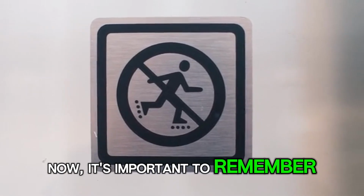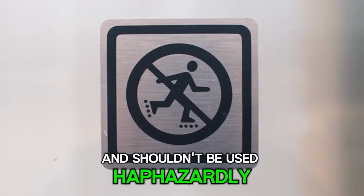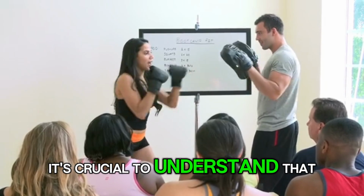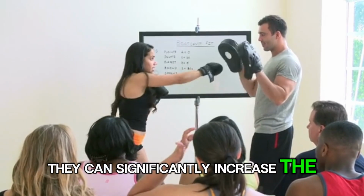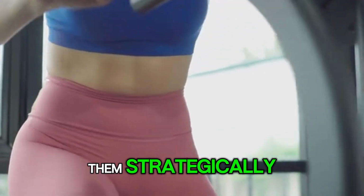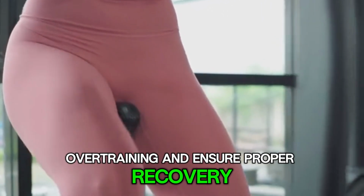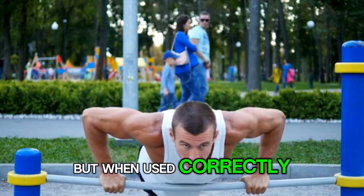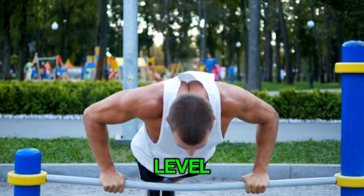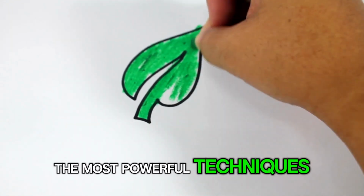Now, it's important to remember that these are advanced training tools and shouldn't be used haphazardly. If you're not familiar with these methods, it's crucial to understand that they can significantly increase the demands placed on your body. So it's vital to use them strategically, progressively, and cautiously to avoid overtraining and ensure proper recovery. But when used correctly, they can be highly effective for those looking to take their training to the next level. With that said, let's jump into 3 of the most powerful techniques.